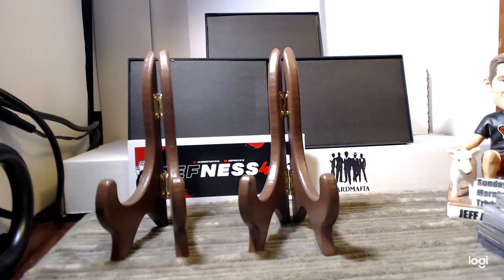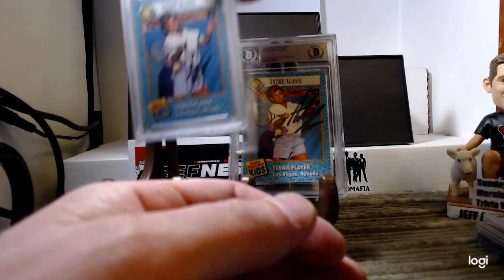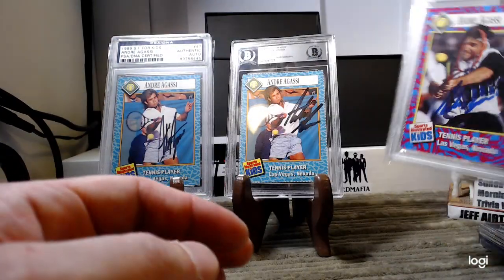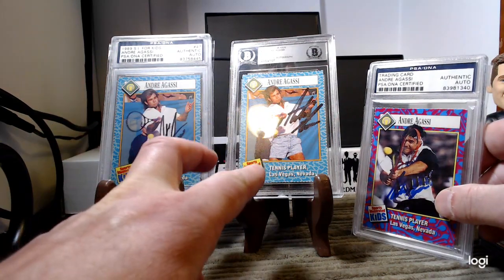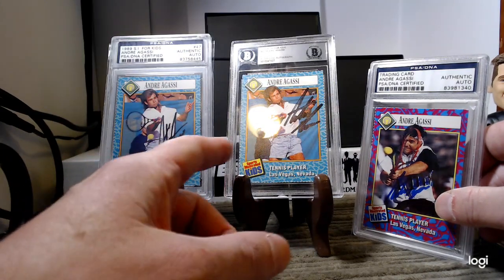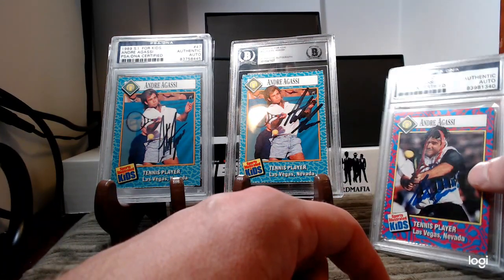A little bit more tennis here. Andre Agassi. Agassi was my favorite tennis player, men's of all time. So I have 3 of his Sports Illustrated cards autographed. These are his rookies from 1989. Just like with the golf cards, I have one PSA DNA, the other one BGS, and this is his second card from 1993. This one PSA DNA authenticated.